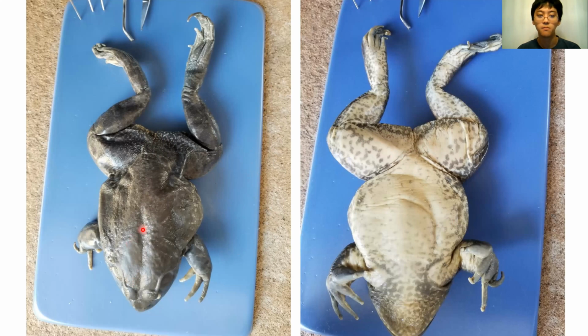Frogs primarily breathe through their skin. It's cutaneous respiration, just lets them exchange oxygen through their skin. And they have these giant, well, proportionally giant hind legs because their main method of locomotion and hunting is through jumping.